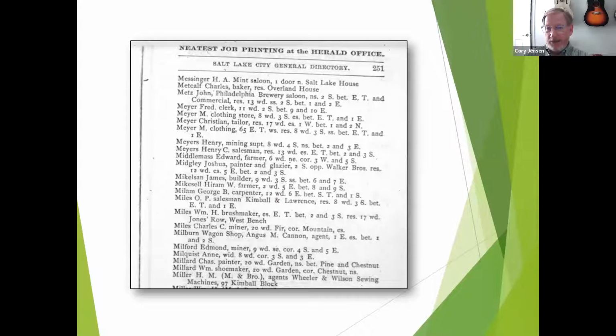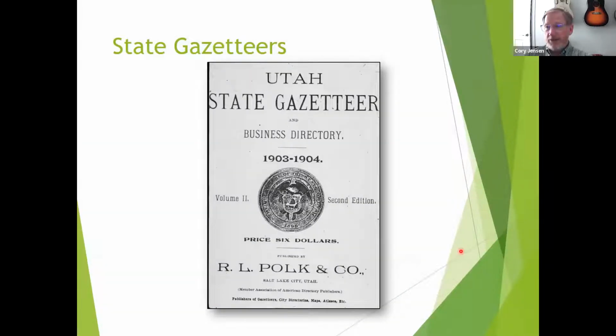So the next thing, kind of close to the city directory, is the Utah State Gazetteer, which were also put out by R.L. Polk & Company. This is basically like a city directory, but it's for businesses. And it can provide information on what businesses are in town. If you're researching a particular commercial building, these are very useful to look at for what businesses were there. And I think these are also part of that Polk directory series that has been scanned and is online at the University of Utah Digital Collections.